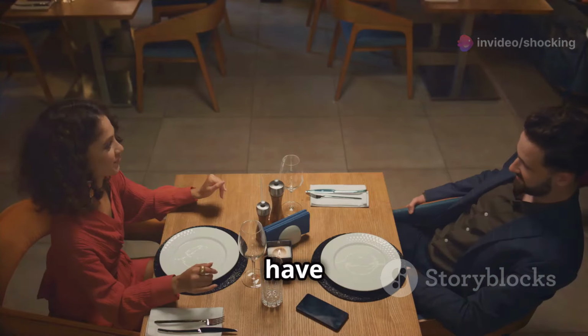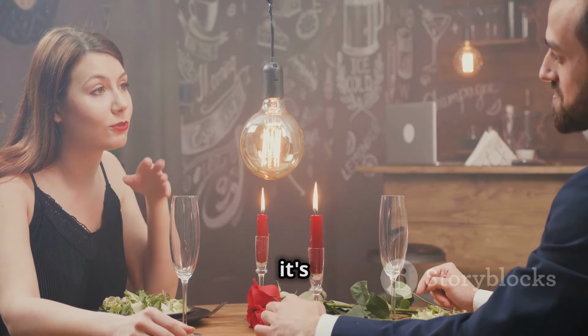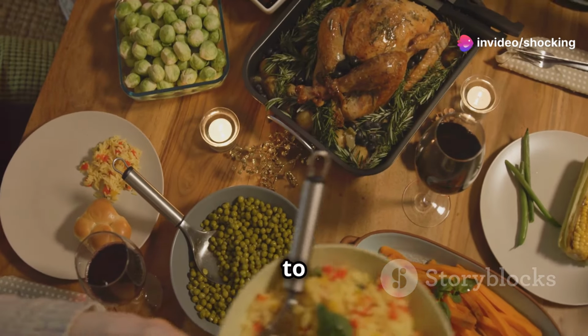A meal to remember. There you have it. A meal fit for royalty. It's about more than just the food. It's about the experience, the indulgence, and the memories you create. This is a meal to savor, to share, and to remember.